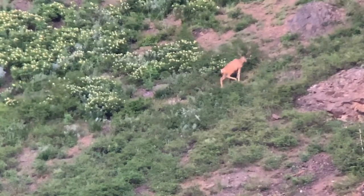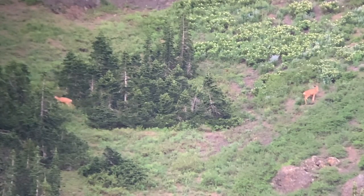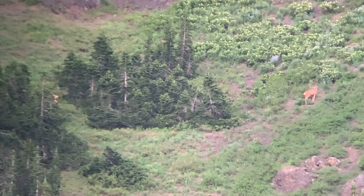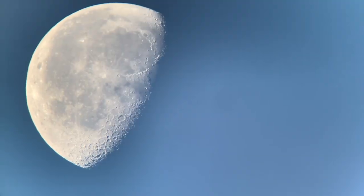Even these two bucks that we had across the canyon were looking super confused. And right at first light, they literally hit a patch of pine trees, went in there and bedded down. So those two bucks were the first bucks we saw. And then outside of that, we just saw a handful of does. So really slow morning.